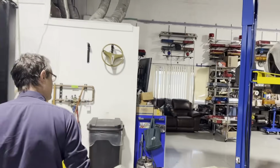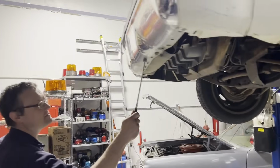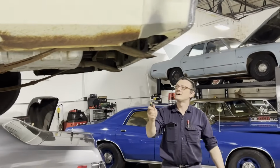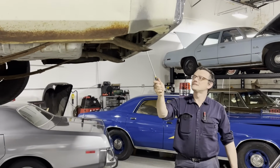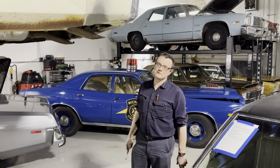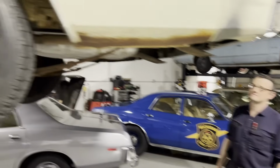So let me come over to the 79. Also an R-body police car. Yep. Aluminum front. Aluminum rear. So, does anybody care? No, you gotta be a little crazy like us, but we think that's cool. We sure do.